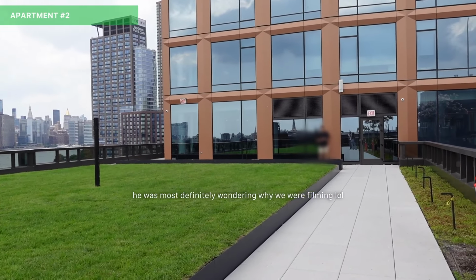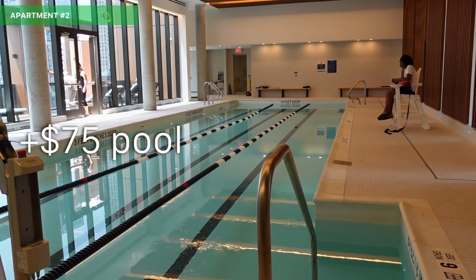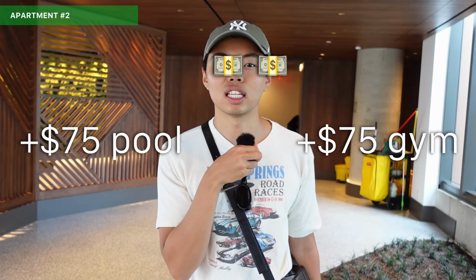You might wonder where we're filming. I think it's very nice, but I think the location, there's one working train that's currently not working. The amenities are nice, but they're charging for everything. $75 for the pool, $75 for the gym. Yeah, should be included. And the location is, meh, it's okay.